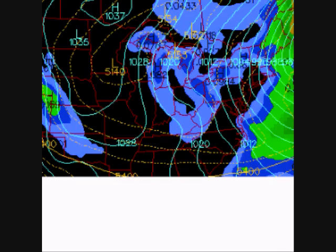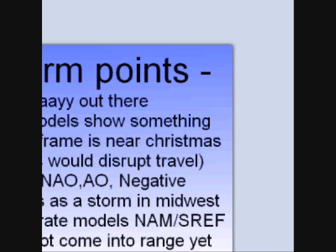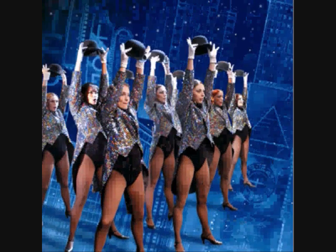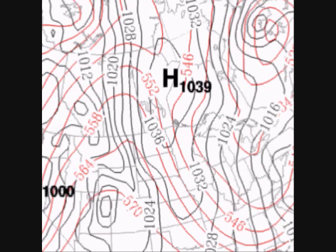Okay, so congrats GFS. That was a really nice Broadway performance here, guys. But it's more of a Broadway performance compared to an actual storm, as we know the GFS loves to show these kind of things. So we take a look at the other guidance products.